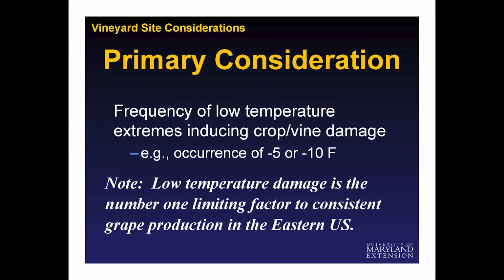The grapevines are sensitive to cold. When we have cold temperatures in the winter that start getting below zero, depending on where you are, if you get to -5, you start getting damage to the crop. You start getting to -8, -10, you have more damage to the crop, and now possibly damage to the vines. You get down to -15, you may kill the vines outright, and all your money in the establishment is gone. Sometimes the vines can come back, sometimes they don't, but this is your biggest limiting factor: knowing the minimum temperatures that you get.